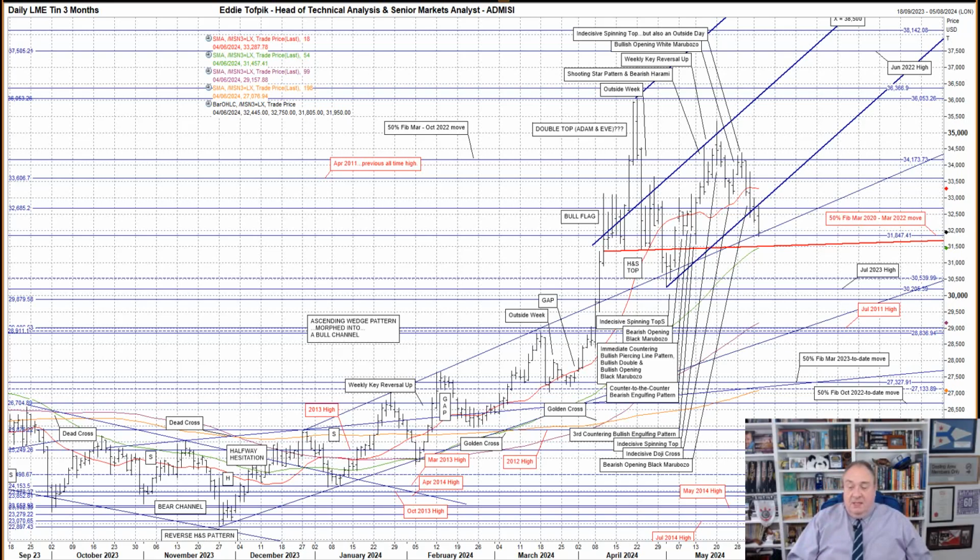In the meantime, we have the nearby 50% Fibonacci line at 31.845, which is coincident right now with the old December 2023 to date upper bull channel line, currently at 31.890. And just below is the coincidence of the bright red neckline and the rising short medium moving average, currently at 31.455. So you can see there's still much that needs to be accomplished.